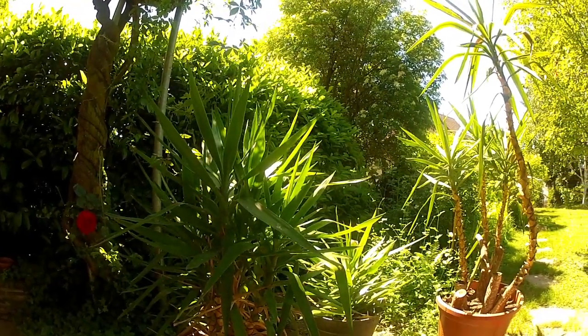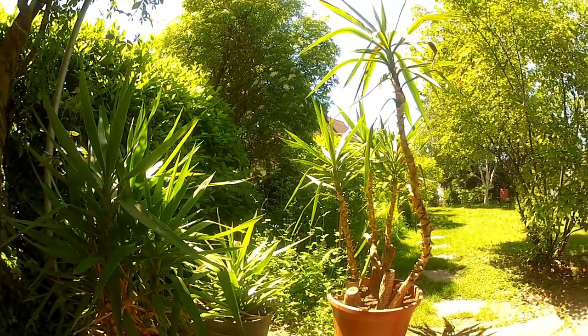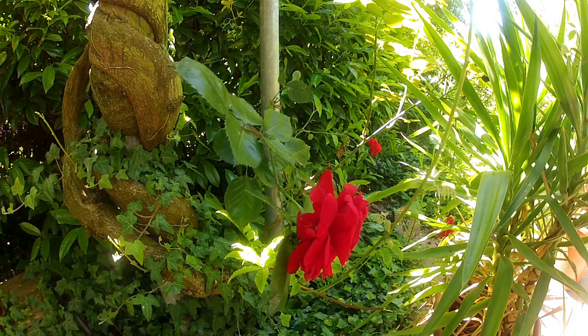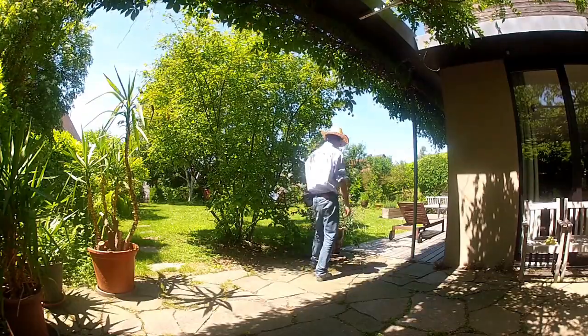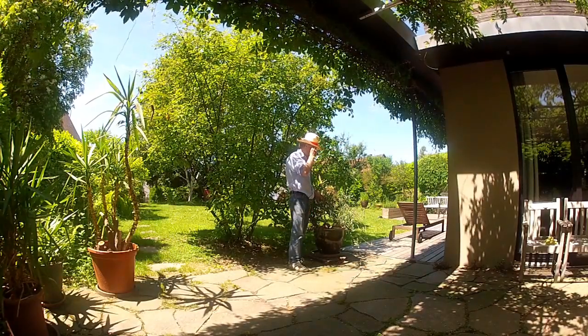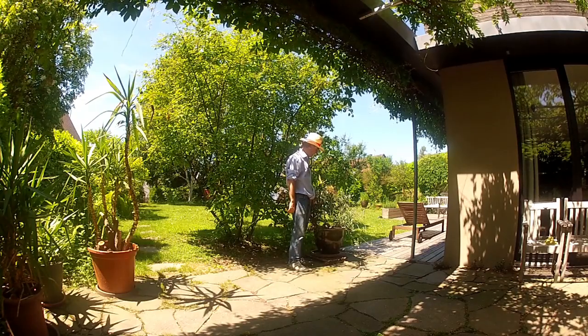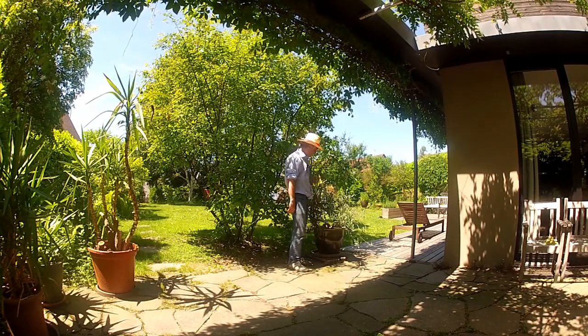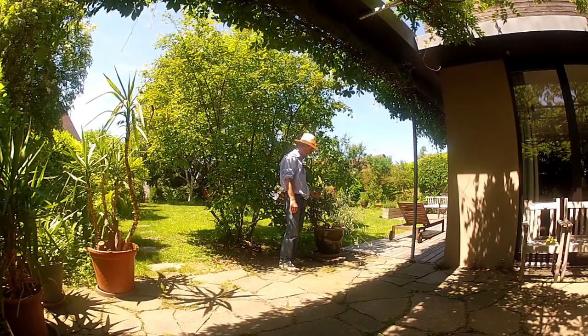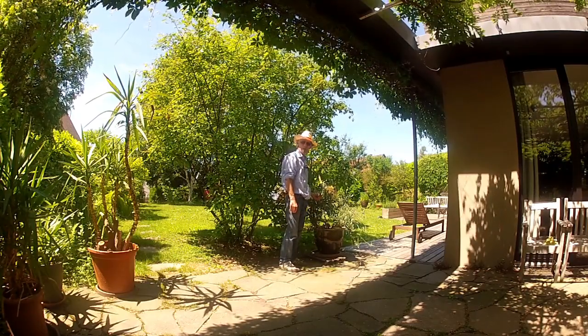Incredible multiplying yuccas out for the summer sun. Rose is doing the best in the shade. Olive tree, never seems to get any olives on, and it's about 20 years old, and it's kind of become a, what do they call them, a bonsai olive tree, but I like it. It makes me imagine that I'm in the Mediterranean sometimes.